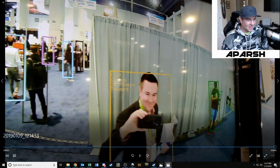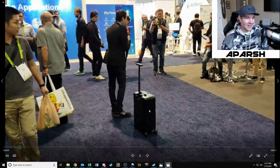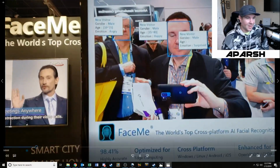So it's like short sleeve, trousers. It was just telling you all sorts of stuff about the person. Here's another one. Oh, this is just a picture of it. This is like a casing of all of you. This is another track.